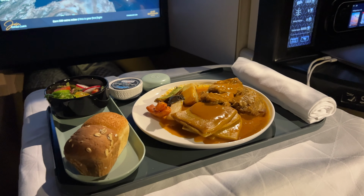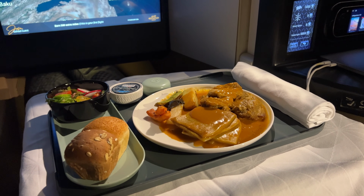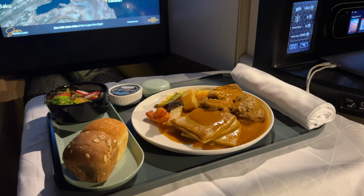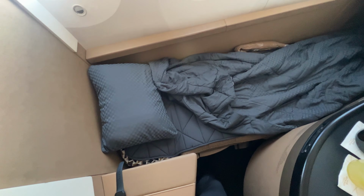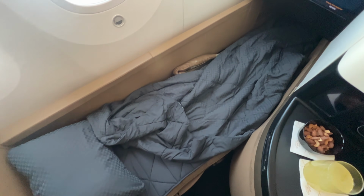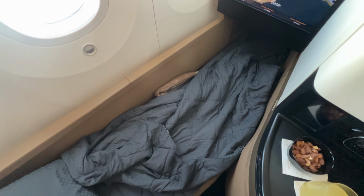I ordered the Emirati chicken Margooga with poached bread and roasted vegetables. Although the presentation isn't incredible, this is the most delicious meal I've had in the sky so far. Here's the seat and bed mode. It's got a mattress pad, a quilt and a pillow. My height is 5'5" and I still have quite a bit of room.